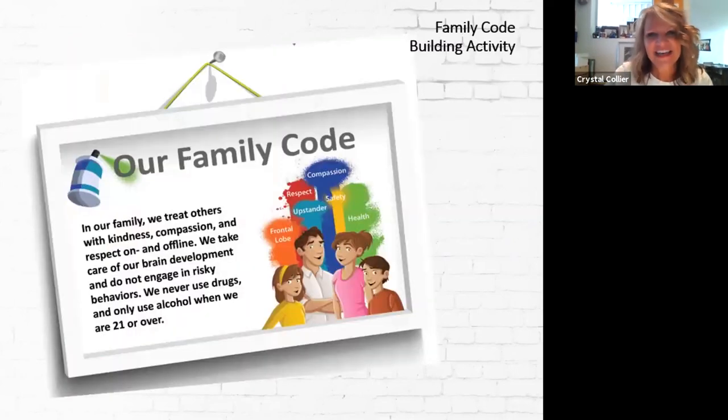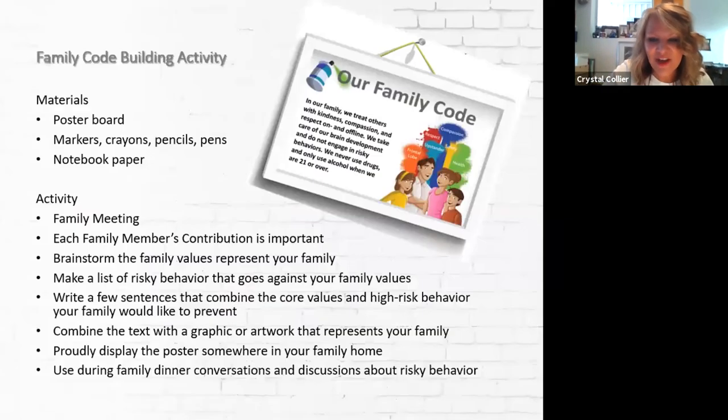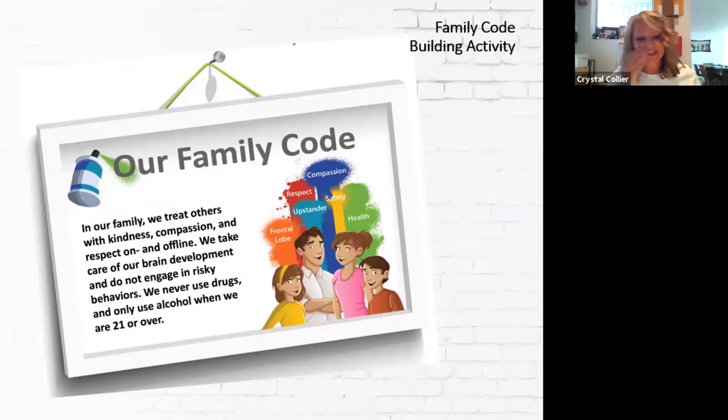Okay. Now we get to, let me just make sure. Yep, there's the family code activity. We're almost to the end here. I'm going to give you guys plenty of time to answer questions. But here is the family code. This is the last thing that I want to share with you guys today, the tool that prevention science says literally prevents high-risk behavior from happening. The younger that you start it, the greater effect that you have.